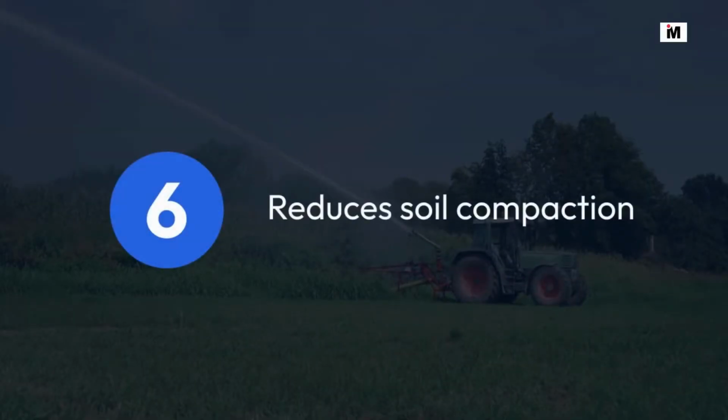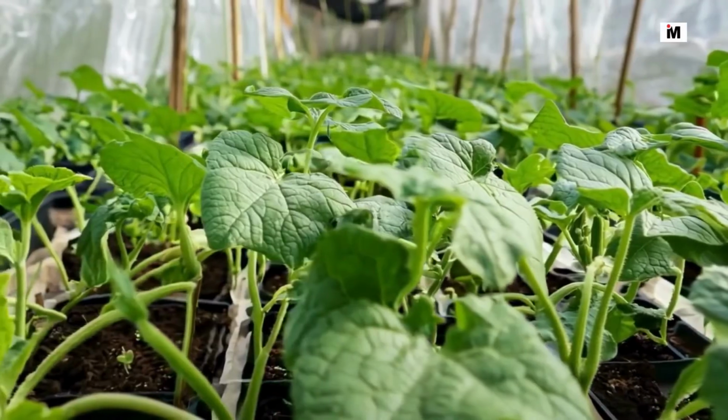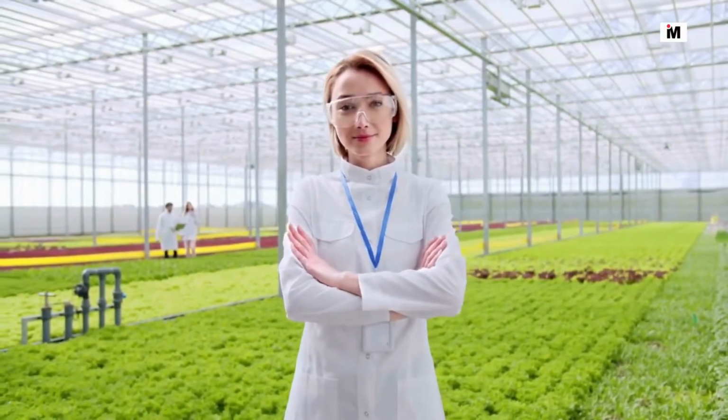6. Reduces soil compaction. Soils that are heavily compacted can be difficult for roots to penetrate, which restricts plant growth. Organic matter helps to loosen compacted soil, improving root penetration and overall plant growth.